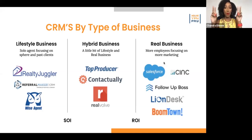So the quote unquote real business would be, I think these CRMs are best for people who invest in a lot of lead generating. So maybe you purchase a lot of Facebook leads, a lot of Google PPC leads. You invest a lot in like realtor.com. Well, not really in Miami anymore, but like you get a lot of OpCity leads or Zillow leads or whatever. These would be a lot better. These tend to be a lot more expensive. However, like I said, it really depends on the type of business that you have.